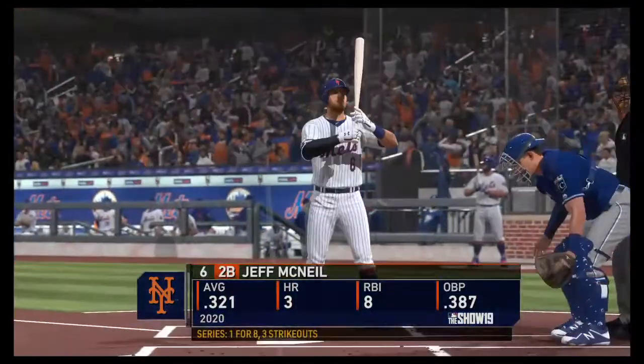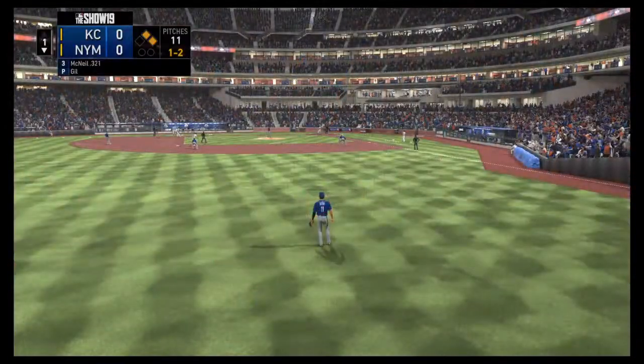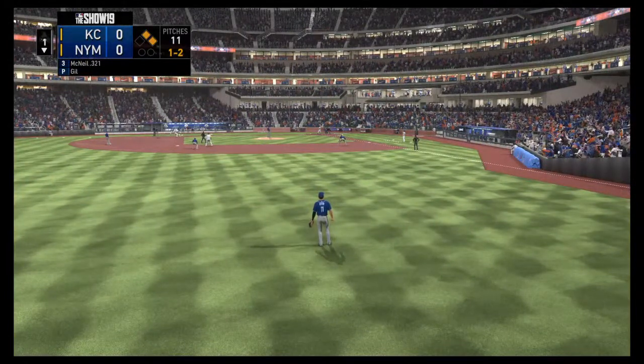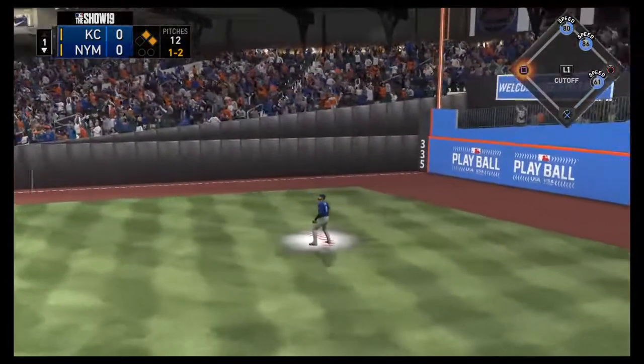Dan Plesac, what's the word on him? Hey, every team needs a pitcher like this one here. His numbers aren't going to blow you away. Career ERA just under 4. But one thing he does, he takes the ball every 5 days, throws strikes, and gives his team a chance to win every single time he goes out there. He'll be fun to watch in this one here today.